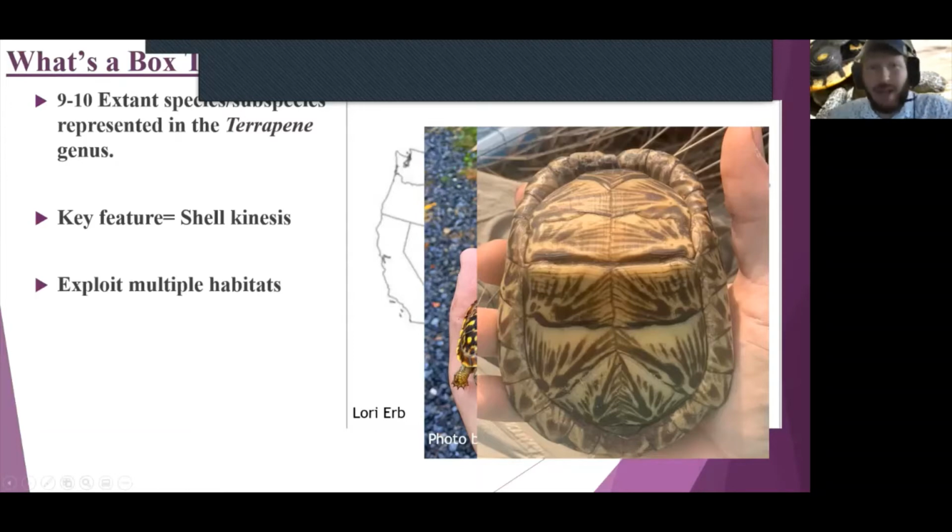They exploit a lot of different habitats. These turtles are amazing. When you look across the range, they live in desert prairie, they live in true desert, they live in swamps, they live in coastal mangrove estuaries, they live in shell hash islands, they live in pine flatwoods. They can live pretty much anywhere. The biggest issue that faces them is not the habitat that's available, it's when humans come in and develop things, as we'll talk about in a second.